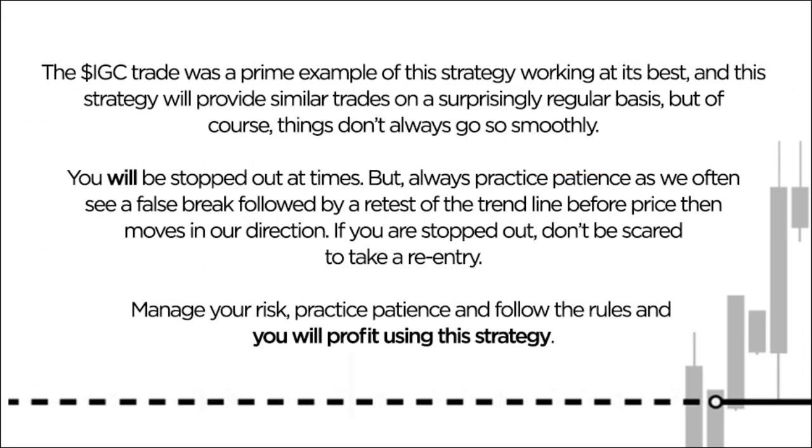So the IGC trade that I've just walked you through was a prime example really of this strategy working at its best, and this strategy will provide similar trades on a surprisingly regular basis. But of course, things don't always go so smoothly. You will be stopped out at times, but always practice patience, as we often do see a false break followed by a retest of the trend line before price then moves in our direction. So if you are stopped out, don't be scared to take a re-entry.